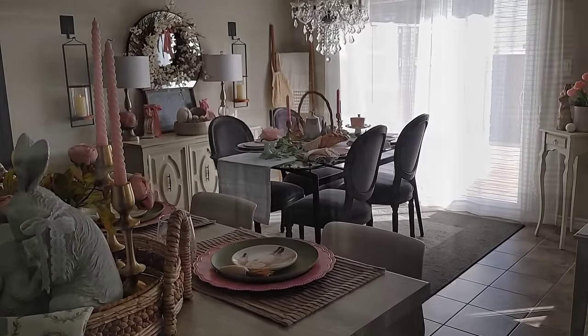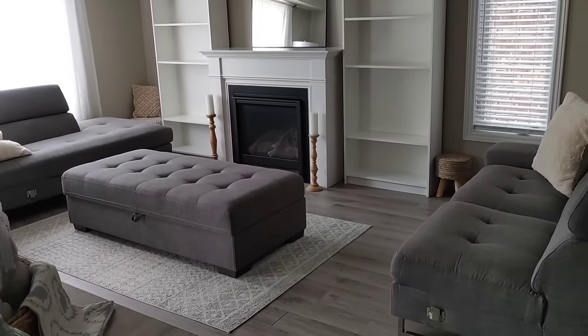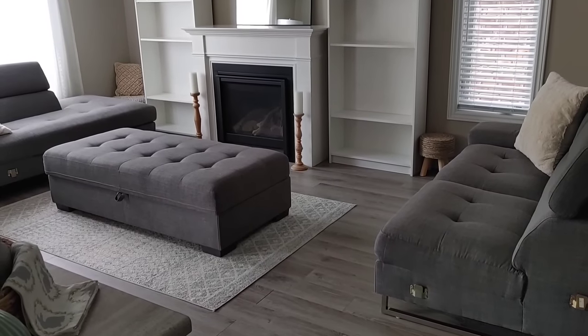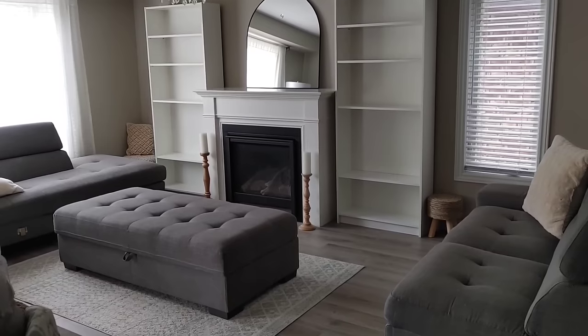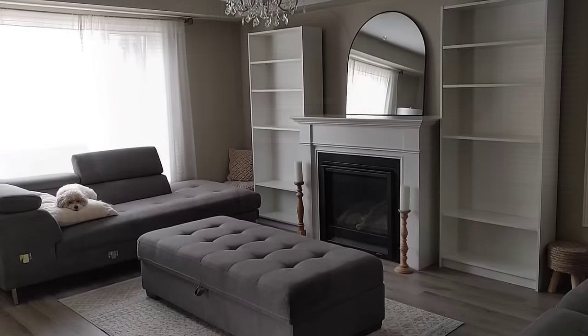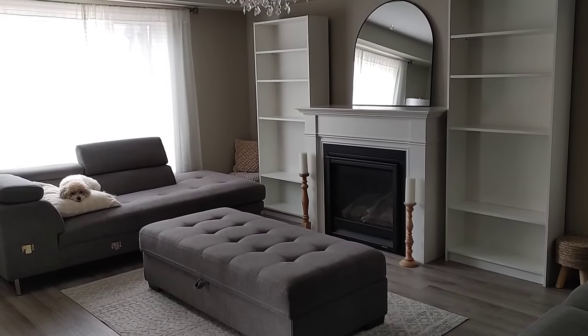So I was really craving change, so what I did is I took the sectional apart so it becomes two pieces and I could kind of make two couches. And I feel like this really opens up the room. It was feeling really closed in and small, and I just love how much more space we have just by separating the sectional.